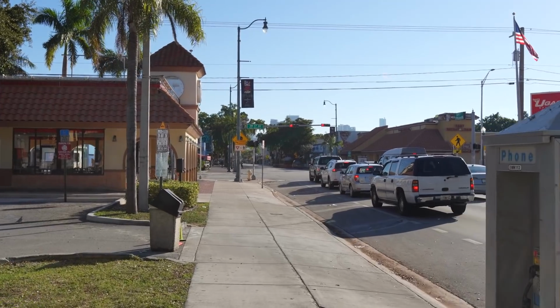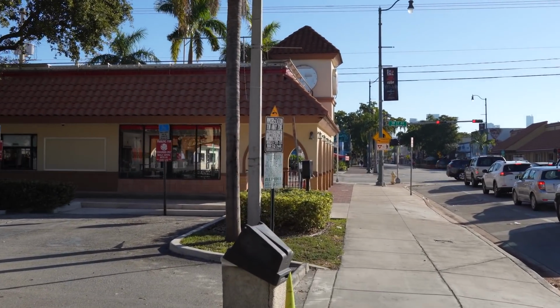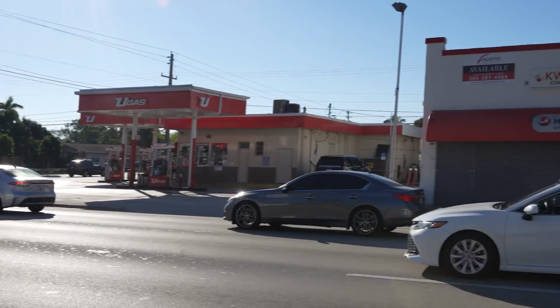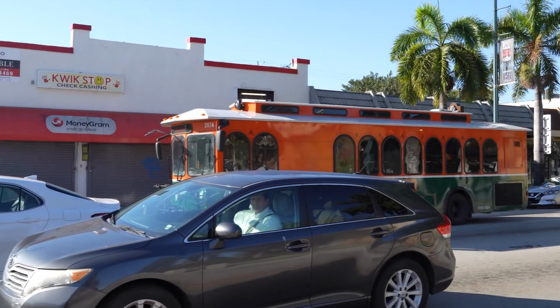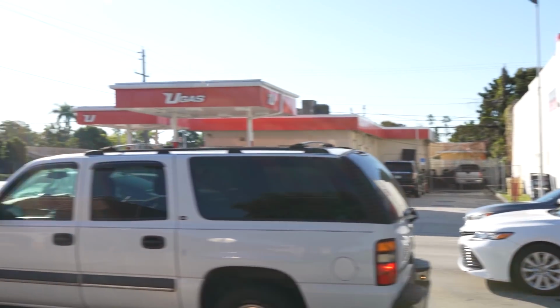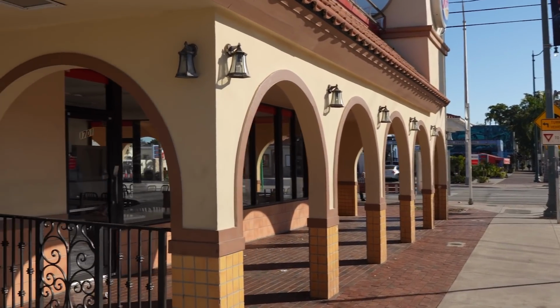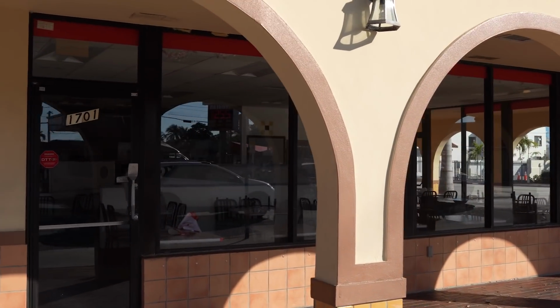Oh, my friends, we're here. This is the point where you should begin. And we have another trolley taking people up and down to see Calle Ocho or 8th Street. So this is a Burger King, as you see over here.